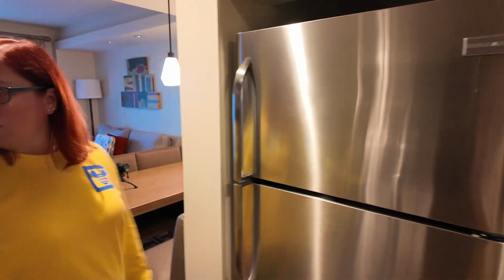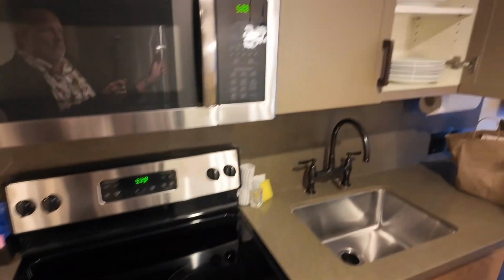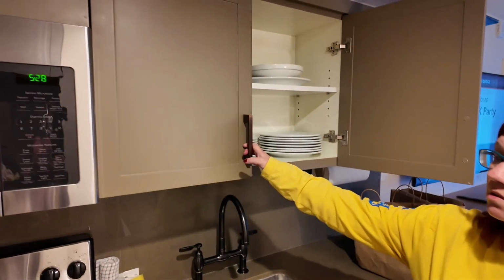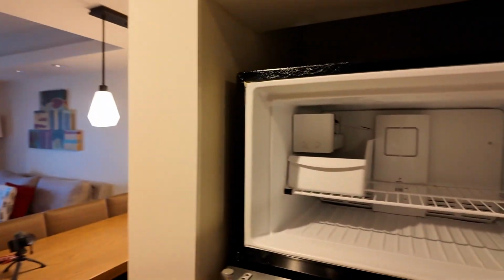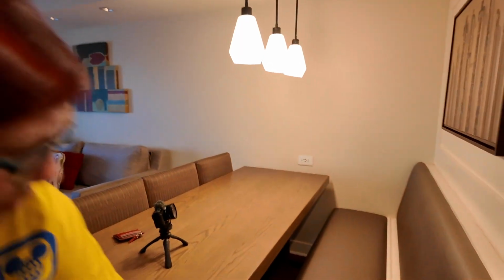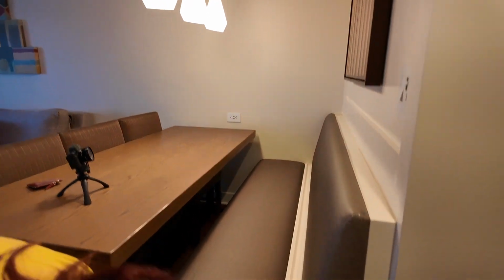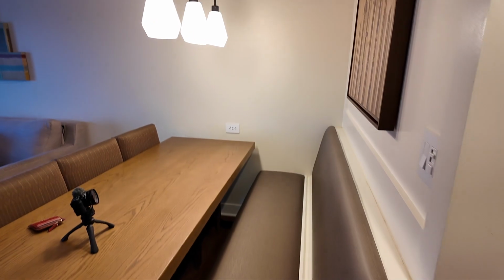freezer. You know, it's got all of the everything that you need. Plates, cups, silverware, oven if you want to bake a cake. You know, while you're on vacation. Dishwasher. So you've got a nice banquette kind of seat here. More storage. That's a big giant drawer right there.